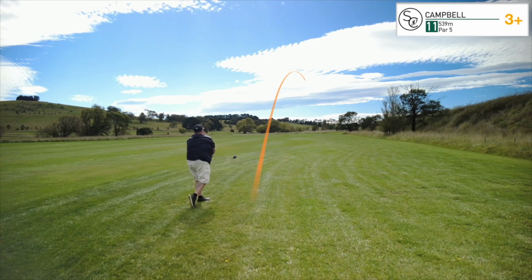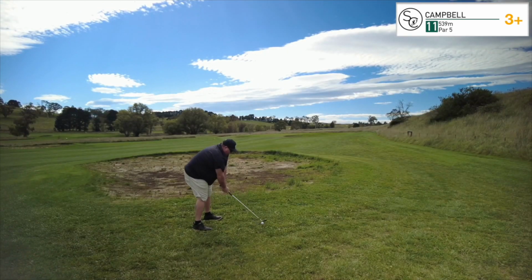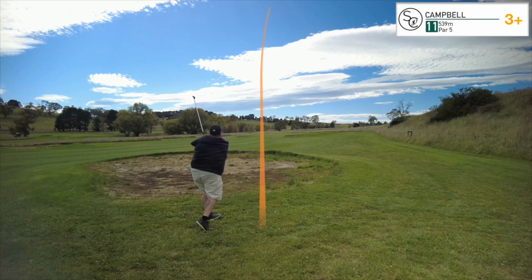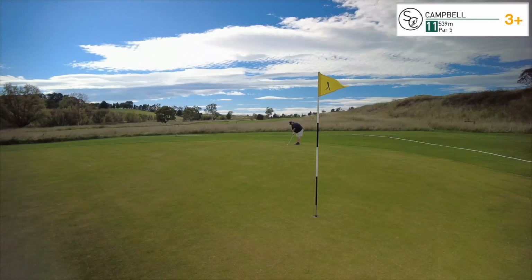Hit that okay. Wind's moving it left to right. There's another bunker down there that thankfully it just pulls up short of. Now we've got a pitching wedge onto the green from about 100. Good strike. It actually flies further than I thought and goes a bit long.